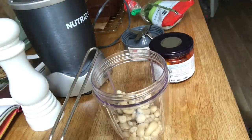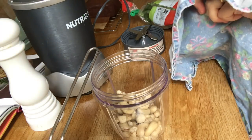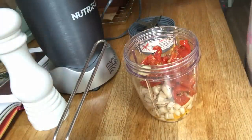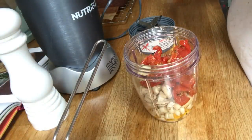Oh, that is a tough old lid. I may have to go upstairs and ask George. Yes, I'll be back in a minute. Okay, I'm back. George managed to open it just like it was a feather.